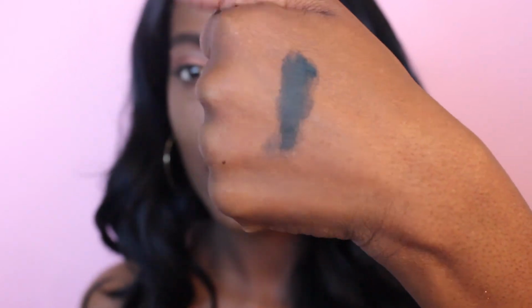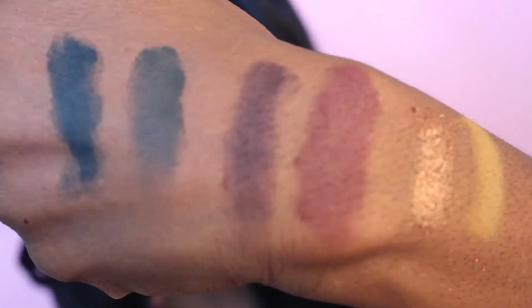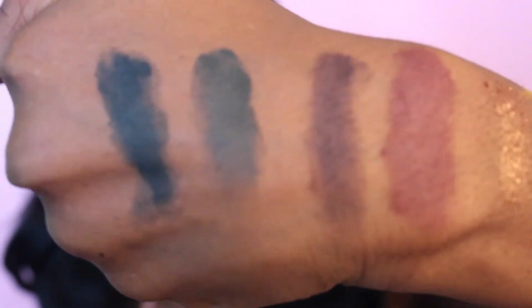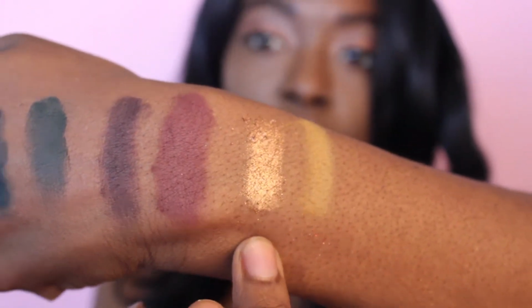It's really pigmented. Okay, so these were the ones that I just swatched, and as you guys can see, they do show up pretty well. I really like this gold shade right here. I will say I'm noticing, as I swatch them, that there is fallout.